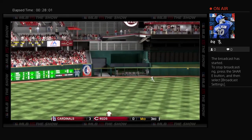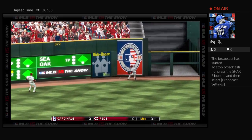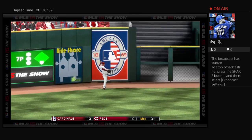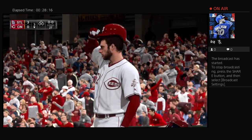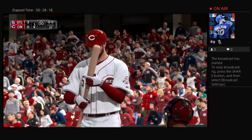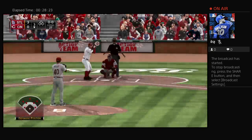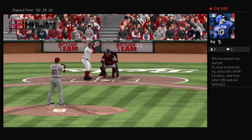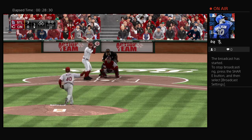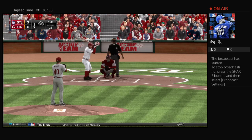Bottom of the third coming up. It's now a 3-0 lead for St. Louis. Tony Cingrani makes his way to the plate to get us started here in the bottom of inning number 3. Now here's the first pitch. A fastball here as he'll take a look at ball 1. 1-0.